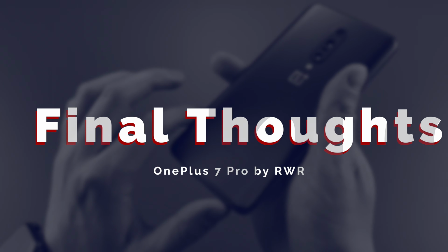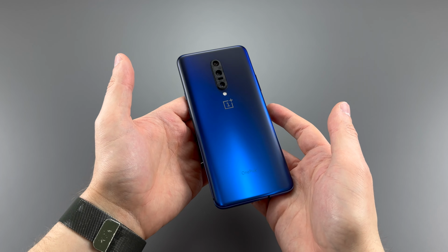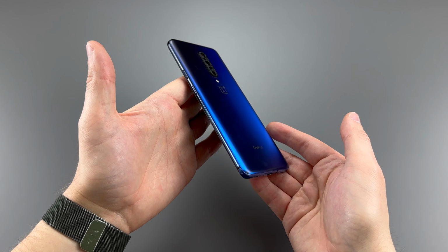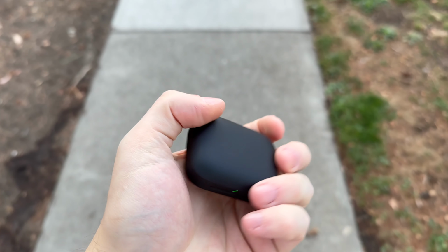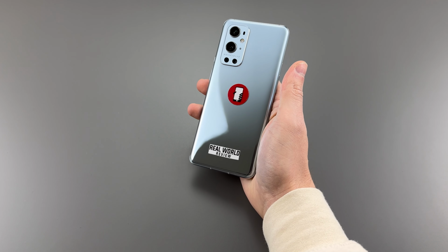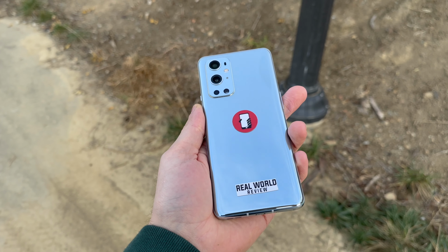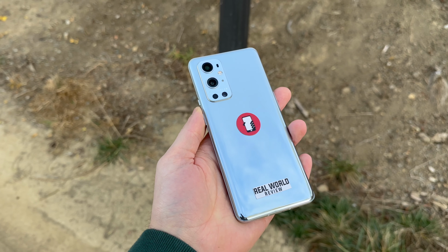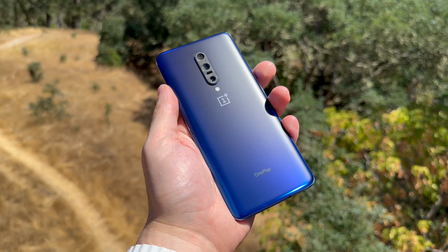OnePlus is a company that peaked in 2019. Financially, I can't speak on that, but there are only a few products since then that feel worth the price. The OnePlus Buds Pro from 2021 were amazing products after the OnePlus 7 Pro, but the OnePlus 9 series that released the same year didn't really have that same appeal. Even now, I have the OnePlus 9 Pro, and I know that it's a better phone, but I love using the 7 Pro. No, not the Google one, the OnePlus 7 Pro.